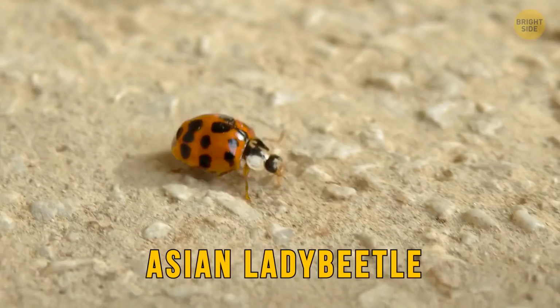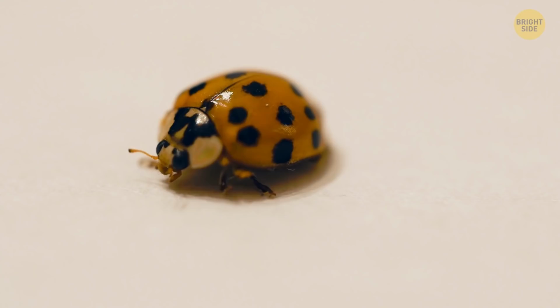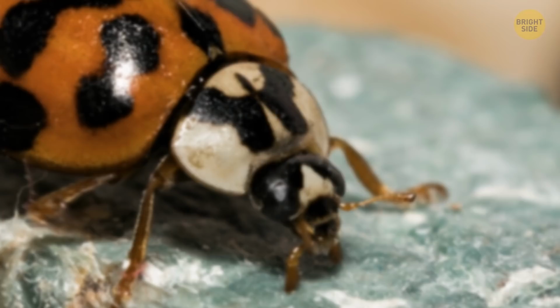Now, take a closer look at that ladybug in your house. It could be an imposter. The Asian lady beetle is more yellow-orange than red like ladybugs. You can tell the difference for sure if it has an M-shaped stain on its head. If so, that's not a harmless ladybug.